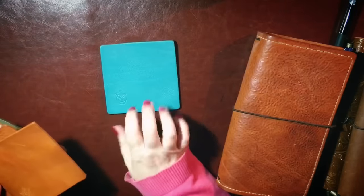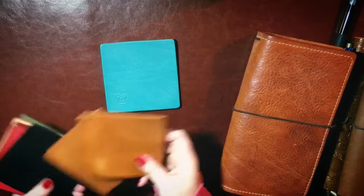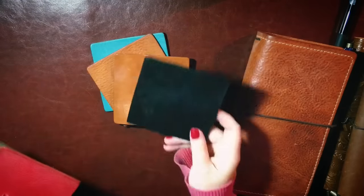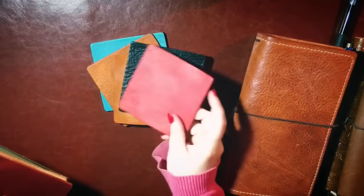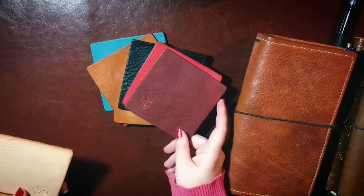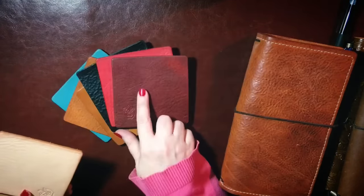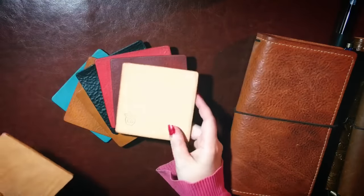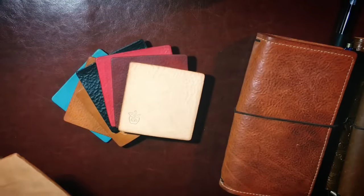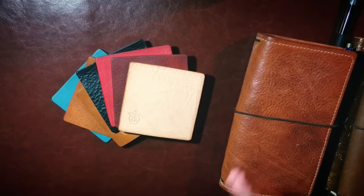This is Bluebird. This is Honey Beagle. No, sorry. Bluebird. This is Naughty Fox. This is Black Panther. This is Apple Pig, like red, apple red. This is Duke Duck, like a burgundy. This is Sun. You can actually put this out in the sunshine and it will tan to whatever depth of color that you want.